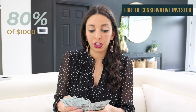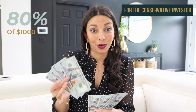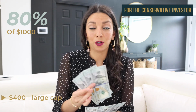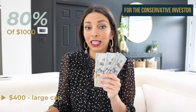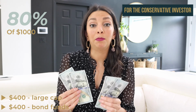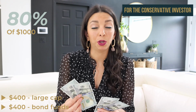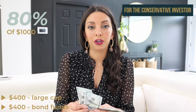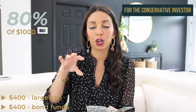So you can take that 80%, we'll still use the 80% example. You could take the 400 and invest it into large cap, just like the aggressive portfolio. But with this other 400, maybe you split it into some bond funds, some bond index funds, or even bond mutual funds. Sometimes those do really well. So look at the performance, just enter them into Google and it'll give you a nice little chart of historical performance. And this will allow you to have a more conservative portfolio because you're balancing in some bonds as well as some stocks.